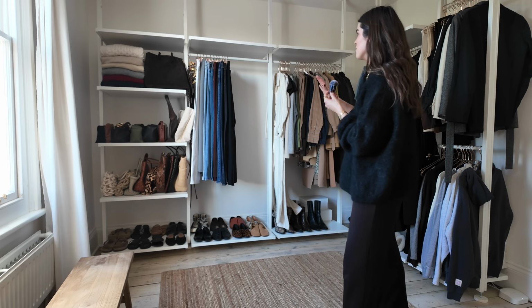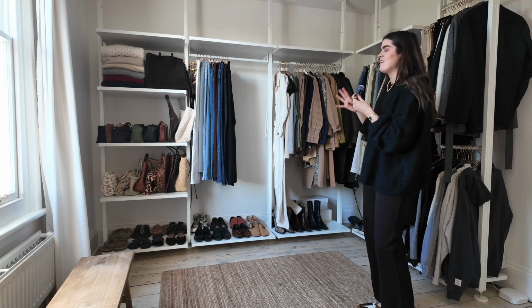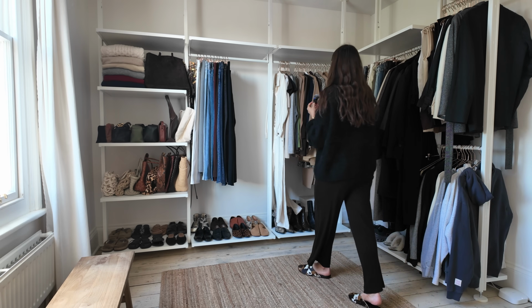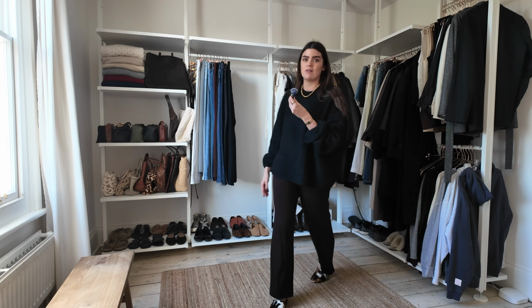And in terms of my current wardrobe rails, I'd rather have less on them. I think less is more, instead of being like, every single jumper that I have, let's stick it on here. I'm going to try and be a bit more edited and thoughtful when it comes to rearranging this section. So BRB.